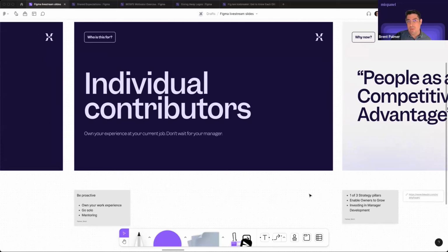Also, this is for individual contributors. I think this is really important just to do self-reflection on your own and be proactive. So own that work experience in your current job. Don't wait for your manager. So if you want to be proactive and bring these things to a particular one-on-one, or even carve out a career conversation with your boss, do that.